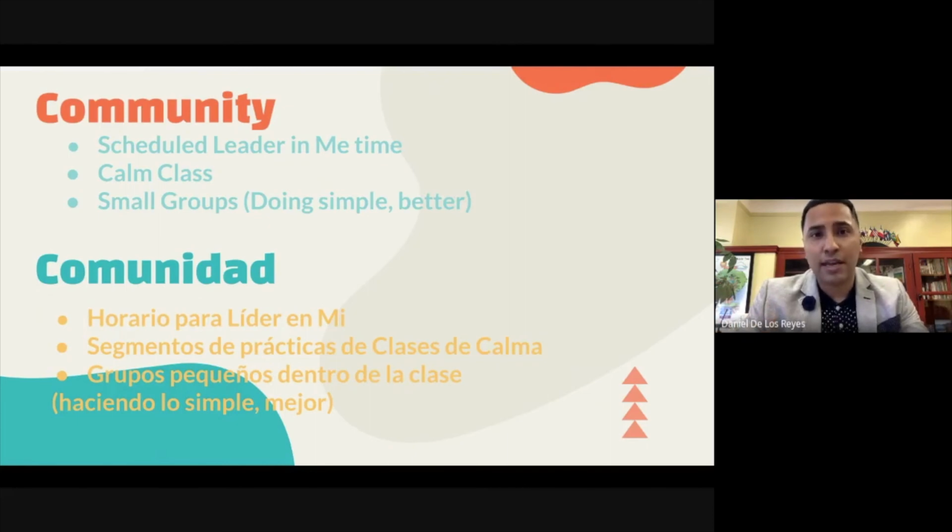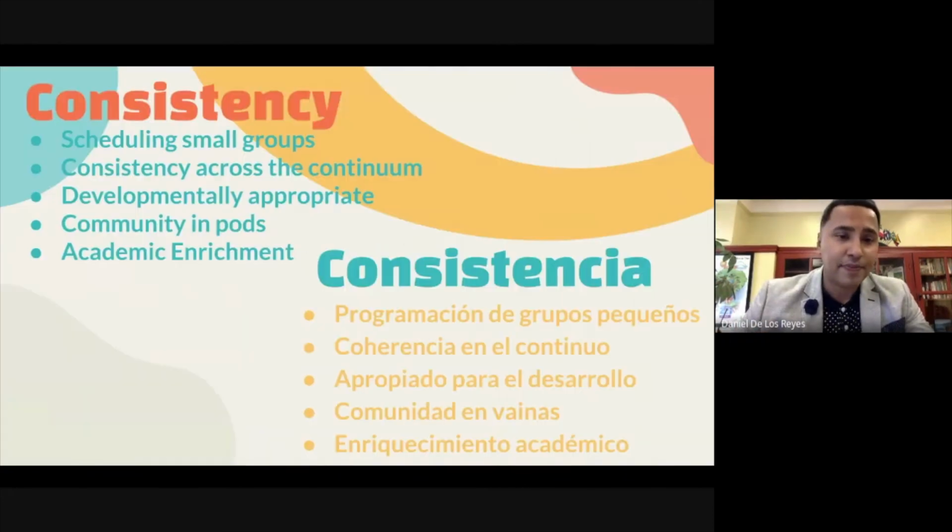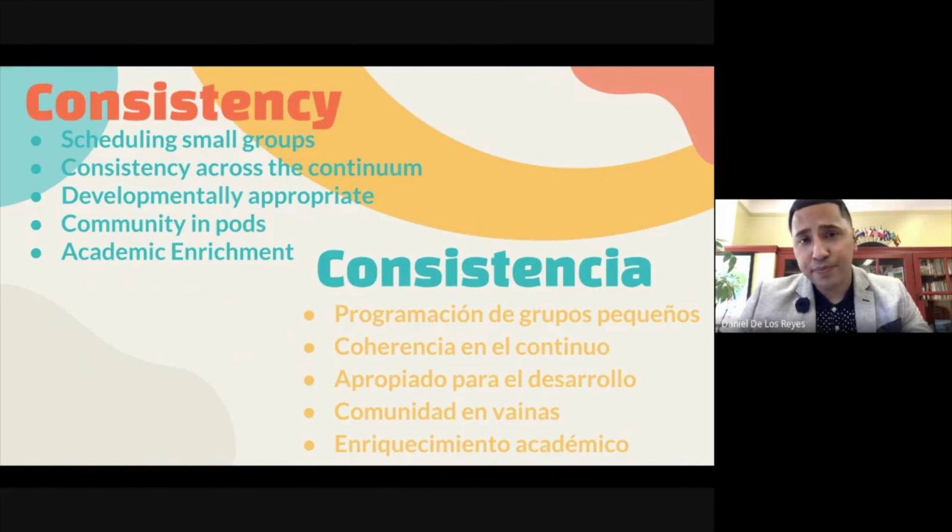building time every day. Consistency, we have scheduled small groups that will remain throughout this remote learning period. And this small groups approach is something that you'll see in pre-K through 8th throughout our entire continuum. Hemos programado grupos pequeños en todos los niveles dentro de nuestra escuela, empezando en preescolar y terminando en octavo grado. Y con eso pueden ver que vamos a tener grupos pequeños dentro del salón en cada nivel.